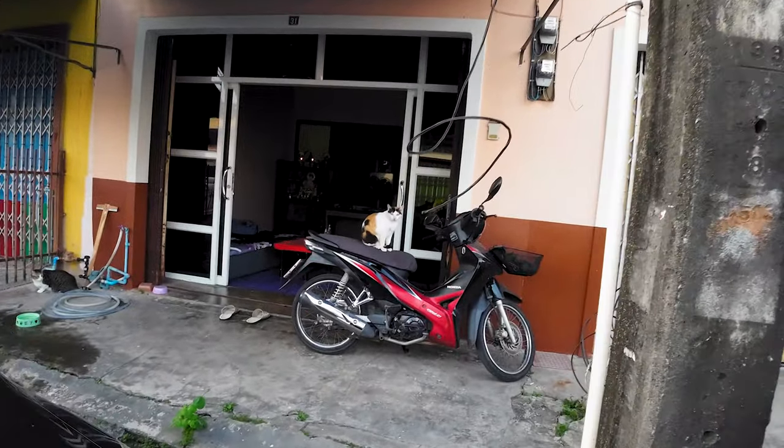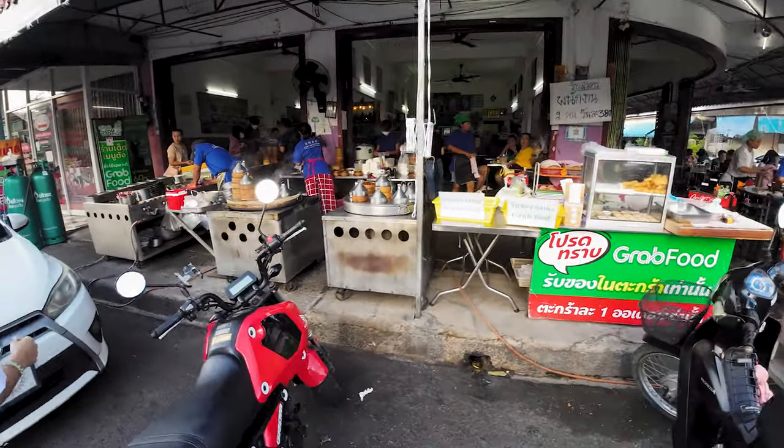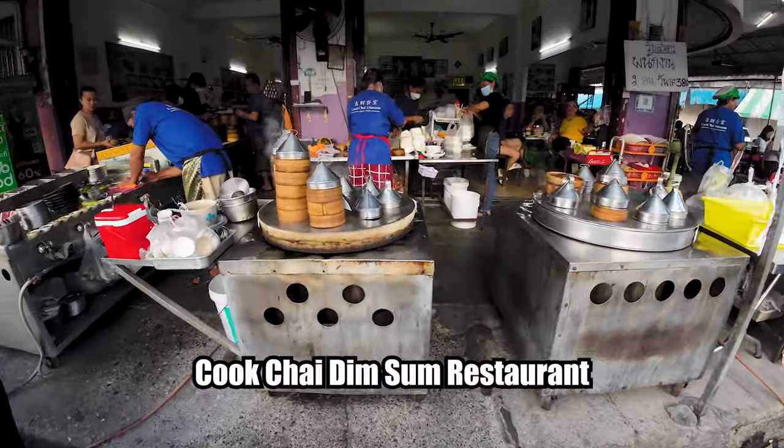I'm a big cat lover and have to stop every time I see one. After a short walk, we arrived at the dim sum restaurant, which was already full of people at 8 in the morning.